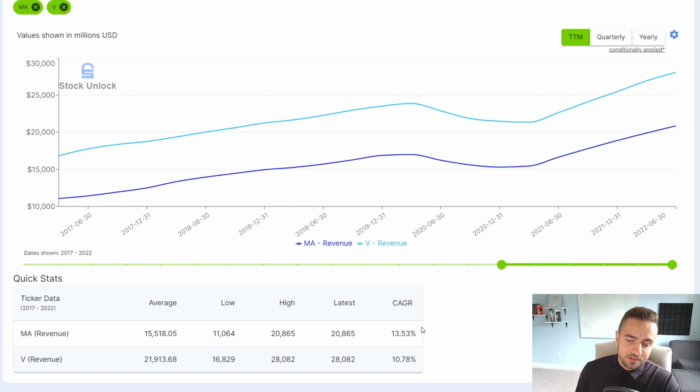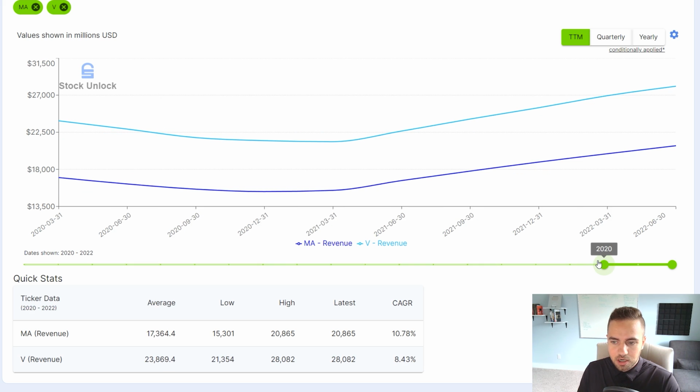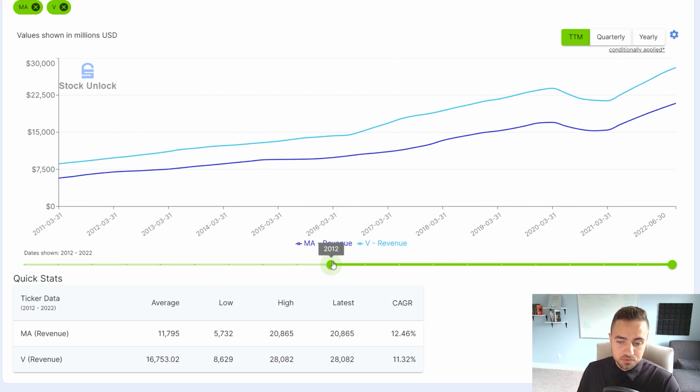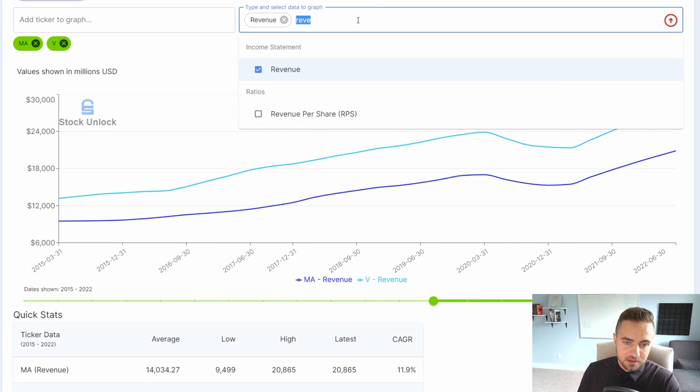And over the past 5 years, Mastercard has actually been growing revenue quite substantially faster than Visa at a 13.5% compounded annual growth rate versus Visa's about 10.8%. So Mastercard has grown its revenue over the past 5 years at about a 3% faster rate than Visa, which is pretty significant. If we take a look over the past 2 years, Mastercard is growing faster. Over the past 1 year, Mastercard is also growing much faster. Basically, when we take a look throughout history, it does look like Mastercard is the faster growing company and the revenue is definitely growing faster.